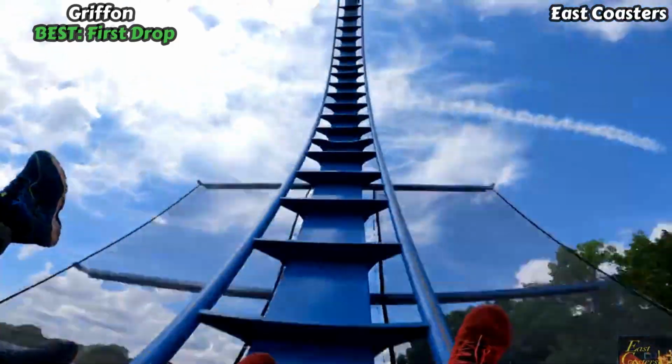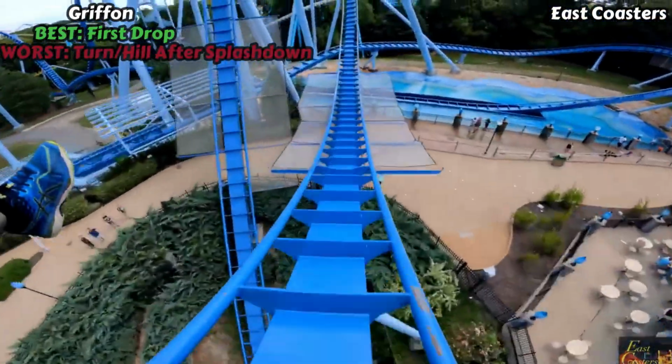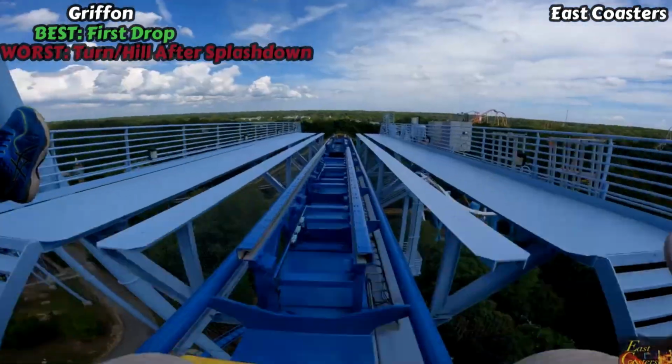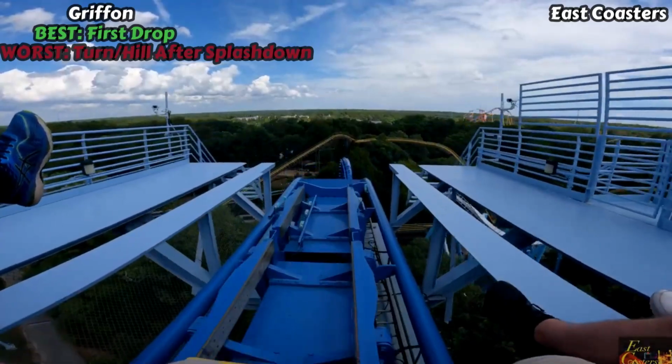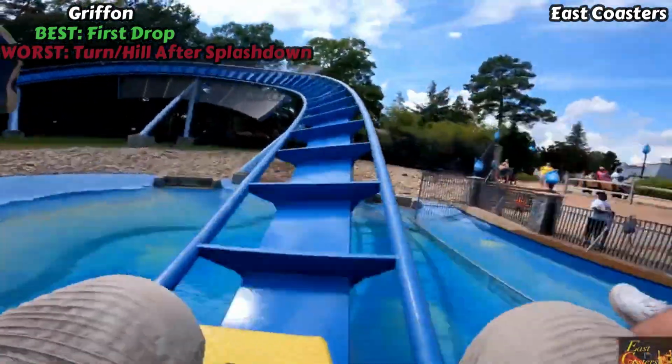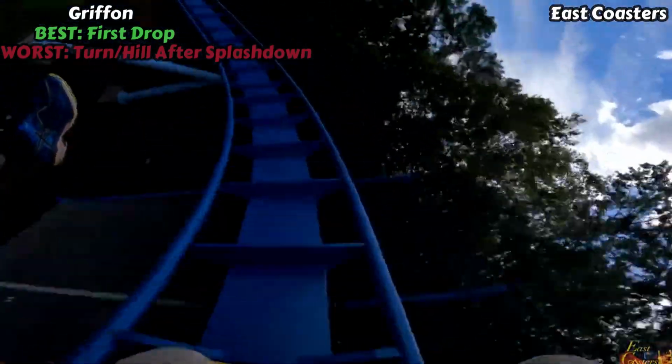The drop gives off great airtime in the back row, and being on an edge seat makes it even better. The pullout gives good forces, and the bridge gives a great head chopper. Griffon doesn't have a standout bad element, but if I had to pick, the moments after the splashdown would be the worst elements, as it is a plain turn into a small bunny hop which doesn't give much airtime.